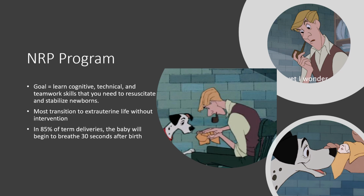And even with high-risk deliveries, C-section is actually still considered a high-risk delivery because they don't get that vaginal squeeze. They don't get that thoracic pressure as they're coming out, and therefore there's less elimination of fetal lung fluid. So that can play a factor. Understand that this is a pretty amazing transition they're going through, and most of the time they won't need our intervention. Sometimes they may, but we'll get to that in a bit. About 10% of babies will begin breathing as a response to drying and stimulation.